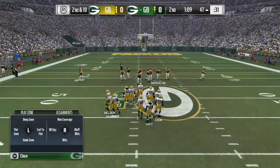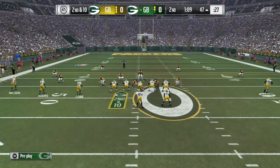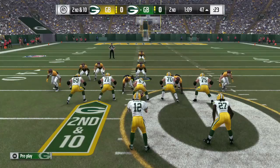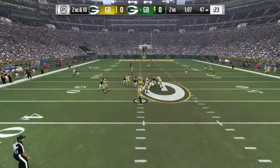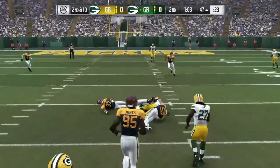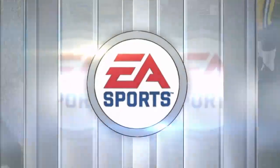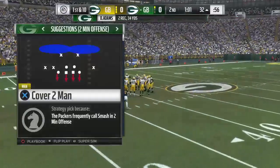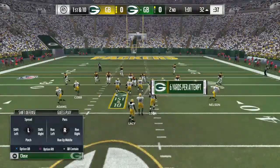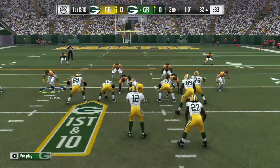Second down here after the incomplete pass. Back to the air on second down. It's Rodgers. And this time he's got the hookup. It's complete. And he gets this inside the 35-yard line. Now hold everything here. We're going to get a timeout by the offense. So that means they're down to one remaining here as we head toward halftime.